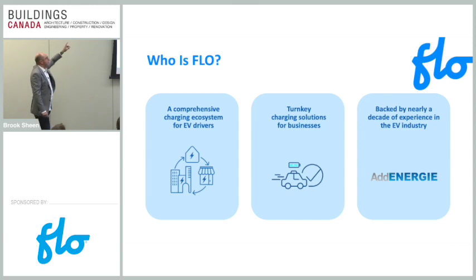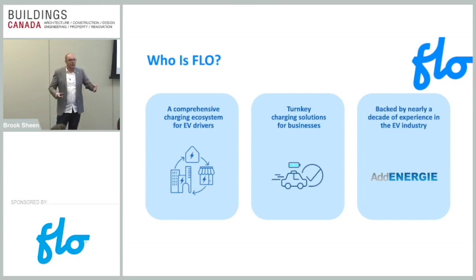We are a truly vertically integrated company. Flow is what the EV driver knows. It's the brand that's in front of them when they're pulling up to the stations. We're the largest network operator in Canada. We are 100% Canadian owned and operated. I'll get into that in the other piece.